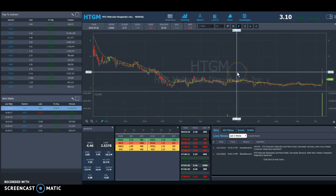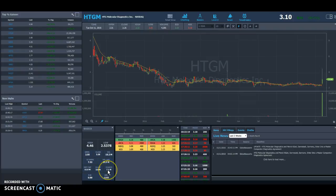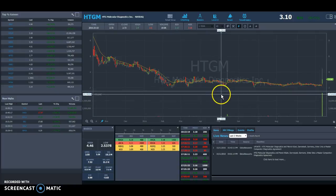Anyways, HTGM, here's my chart. As you can see, it's 7.1 million shares issued, 3 million in the float, so a very low float stock. Average is 21,000 a day, so also a very low volume trader. But today it traded 15 million shares, and I suspect because there wasn't much else trading today, and they published news that they had 12 cents per share earnings in their earnings release. So that's pretty significant, especially for a low float stock like this. I had a pretty good idea that this was going to be a big mover today.